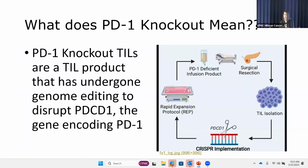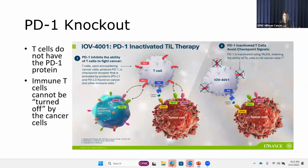So what is PD1 knockout? PD1 knockout TILs are a TIL product that has undergone genomic editing to disrupt the gene that encodes PD1. On this graphic here, you can see exactly what Melissa just went over. We're going to have our surgical resection and isolate those TILs. And then there's an extra step involved in this trial where we actually take out the PD1 and then give the cells back. So if these T cells don't have the PD1 protein, then they can't be turned off by the cancer.